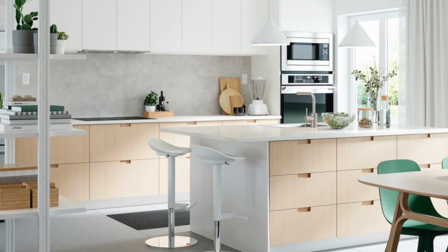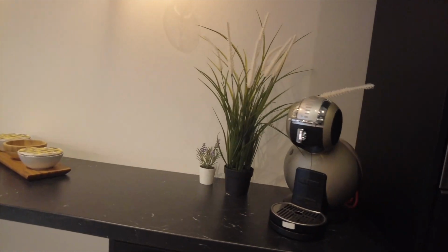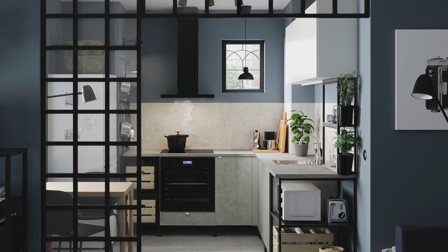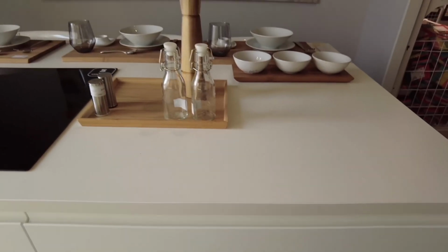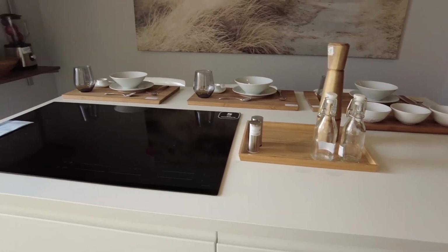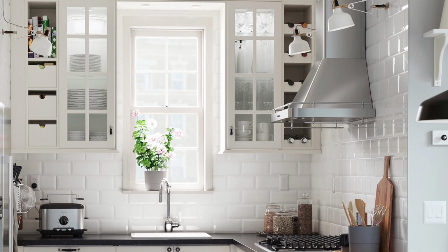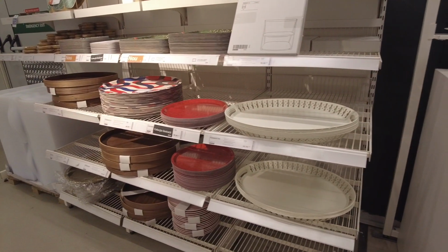Organizing the countertops and tables. For practical reasons, we always have some items on our countertop, and most of the time it looks messy or misplaced. The trick that I noticed in IKEA kitchen displays is to group these items on a tray or a cutting board, preferably groups of 3.